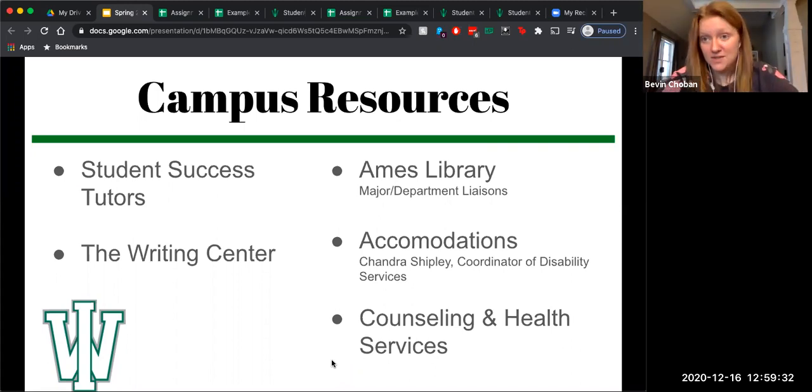But I promise you that those tutors are trained to be helpful, compassionate, kind, understanding. They do not expect a paper to be perfect. Otherwise, the Writing Center wouldn't exist. And they can be so helpful in helping you understand writing prompts from your professor, making sure that your paper has addressed every piece of it.